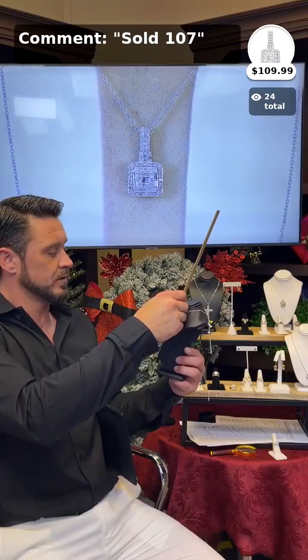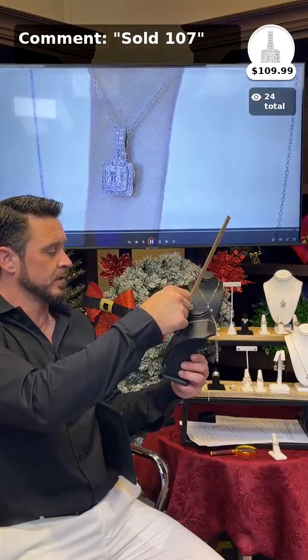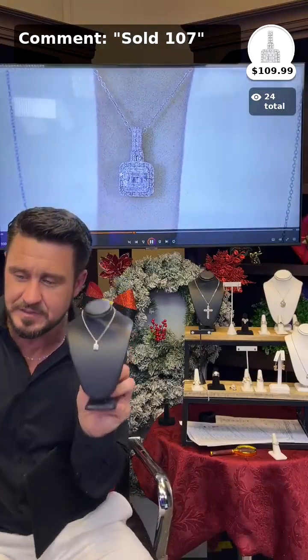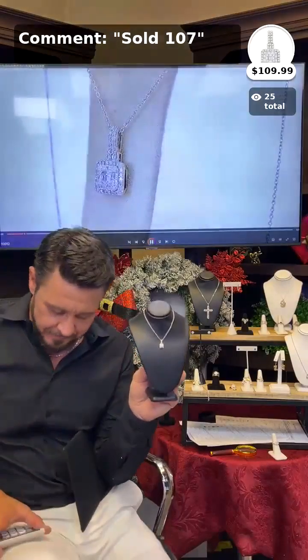2 centimeters, over half an inch. I'm sorry, yeah, it's about just shy of 3/4 of an inch. Just shy of 3/4 of an inch from top to bottom on that gorgeous pendant. $75.99.